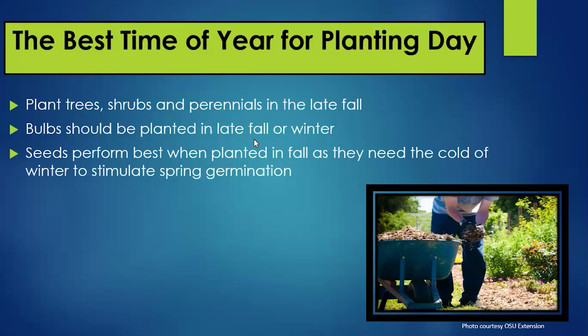So if you do plant in the spring, just be mindful that they need to have enough moisture so they don't get stressed and fail to produce a really good root system. Bulbs, of course, are planted in the fall or winter, and camas, I always plant the camas in about February at the latest, as they're emerging now in March, and they should bloom early to mid-April.